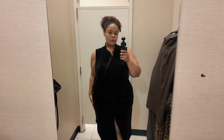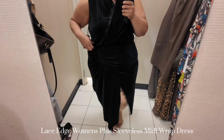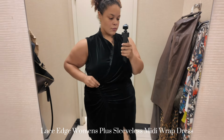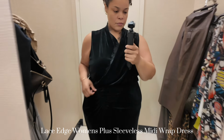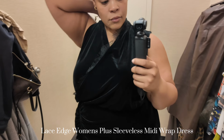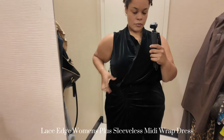So the next dress we're trying on is this velvet, soft, really gorgeous dress. I really did like the idea of this dress. However, I felt like it was constructed in a very fashionable way that wasn't favorable to me. I feel like the V-line cut had that lace trimming as well as the V-line cut for the leg. All of that trimming was there.